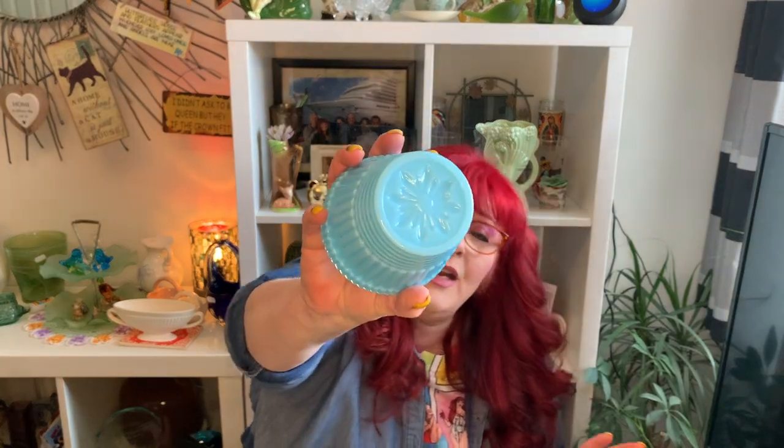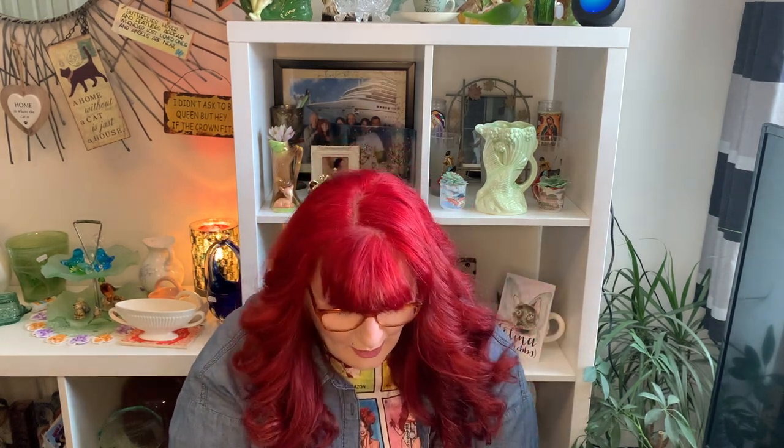And this is the glass part of it. And I'll show you that. Again, it doesn't have a maker's mark on it. I loved it. I just loved the color. I was just like, oh my God, this blue. And I'm more of a green person. I'm not really a blue person. But you see the color and you're like, mm-hmm.